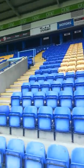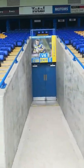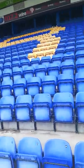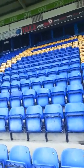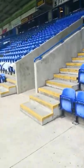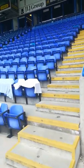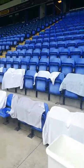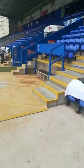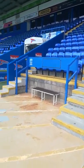There's the seats. Smell the seats around here. There's the steps, there's the entrance. There's a letter, I think it's an R, I'm not sure. There's another gate. Another chairs. And I think it's like a bench or something.